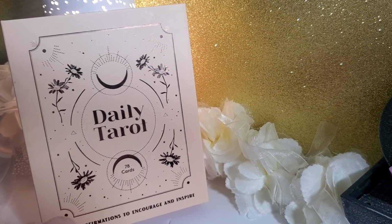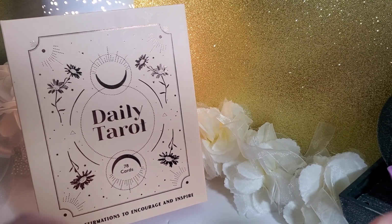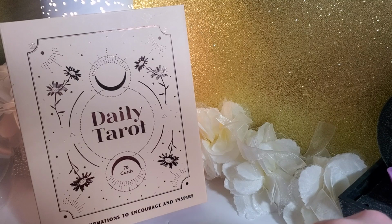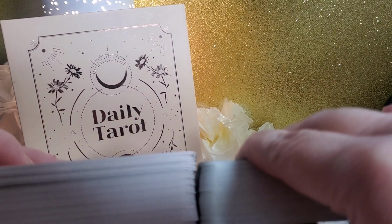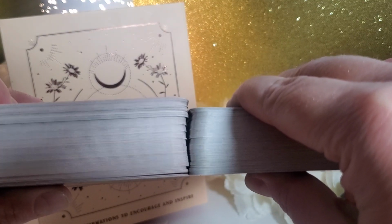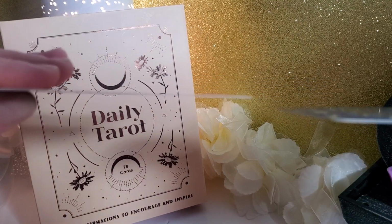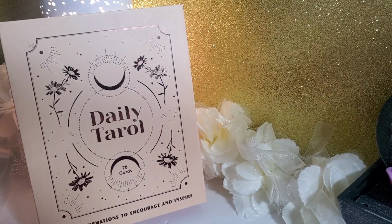But just to give you a comparison of how thick this deck is. Okay, so that doesn't seem to be working very well at all. Let's see. Do I have this? I'm trying. Okay, so it's a little bit thicker. So you can hopefully see that the cards here are a little bit thicker. It's a bigger and thicker deck than your standard tarot, okay?